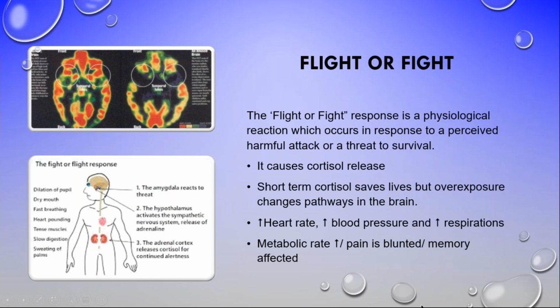So what does cortisol do? It increases the heart rate, it increases the blood pressure and the respirations, the metabolism. It makes sure pain is blunted, and it affects the memory. So that is what cortisol does short-term to save a life. But if you're constantly exposed to cortisol, it starts making changes in the brain.